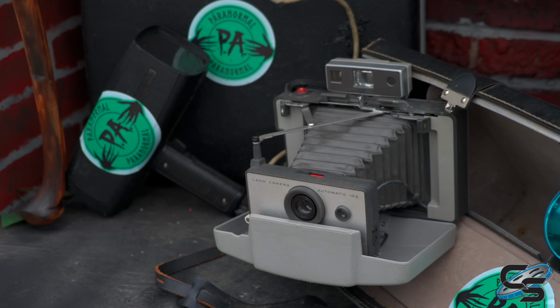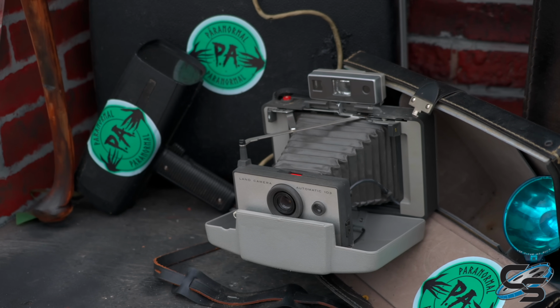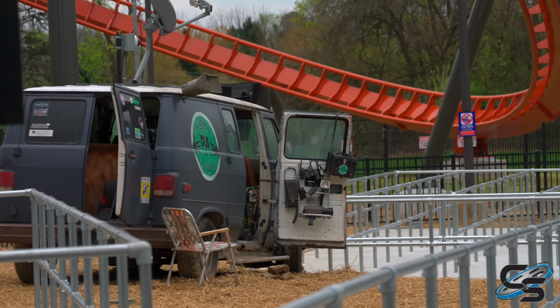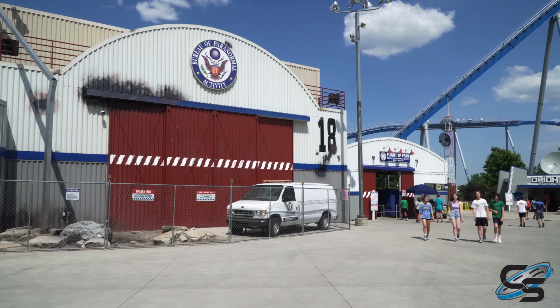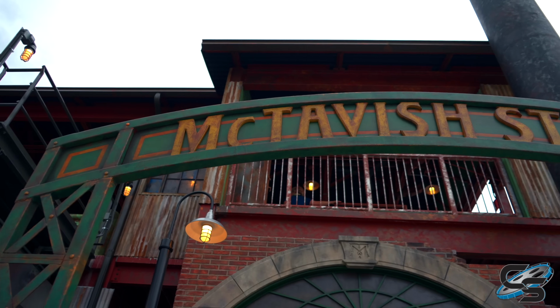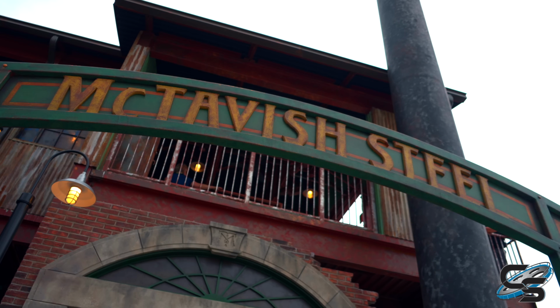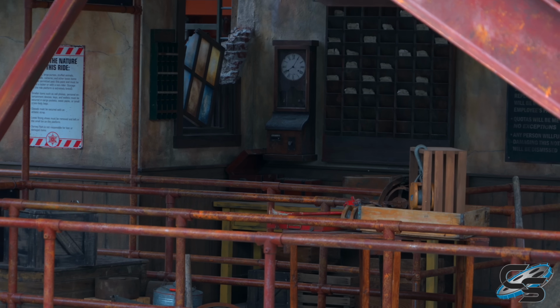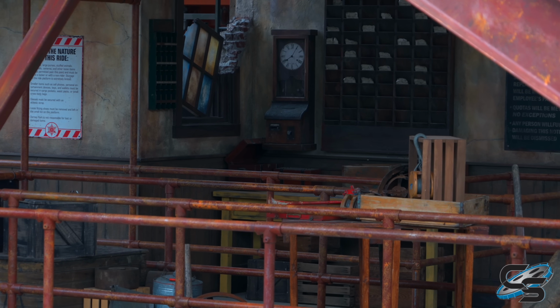A little bit later, further down in the extended queue, you can see this big FBI surveillance van. The company that's investigating this area is the same that is investigating Flight of Fear over at Kings Island. Really, really cool. But McTavish ran a steel mill which closed and he mysteriously disappeared. And all that remains is what you see here. A decrepit shell full of rusty relics.